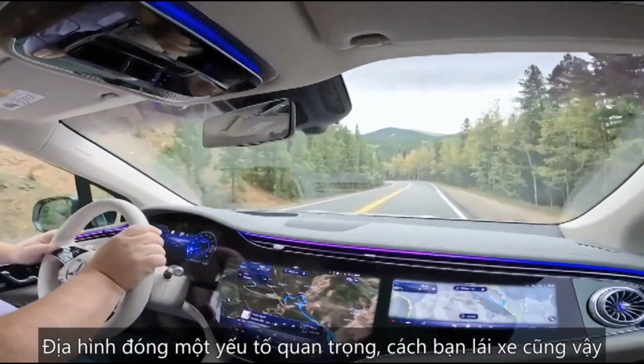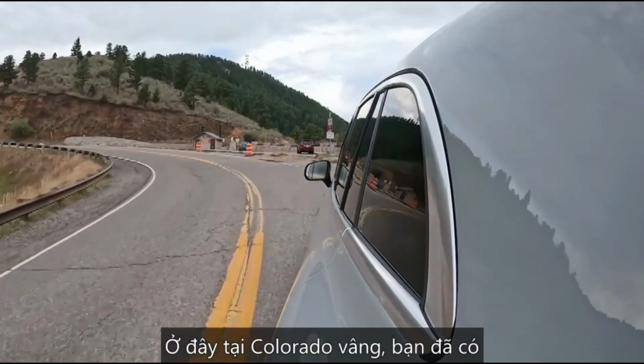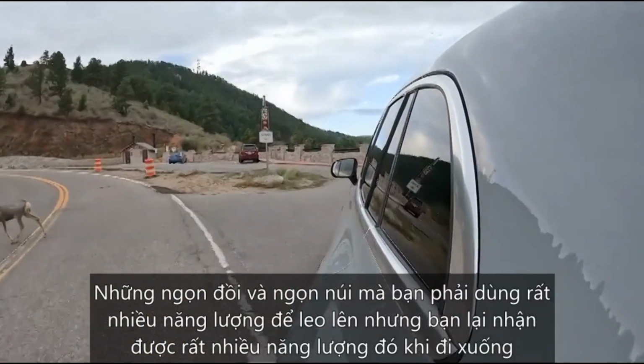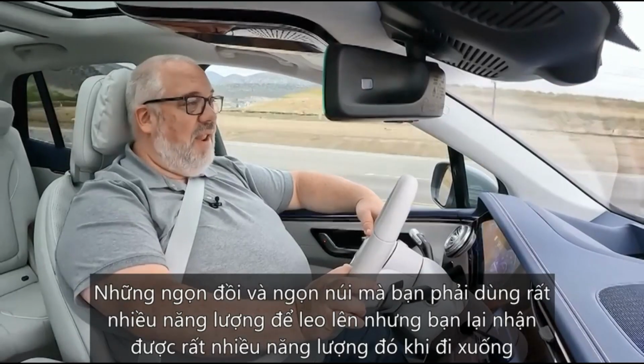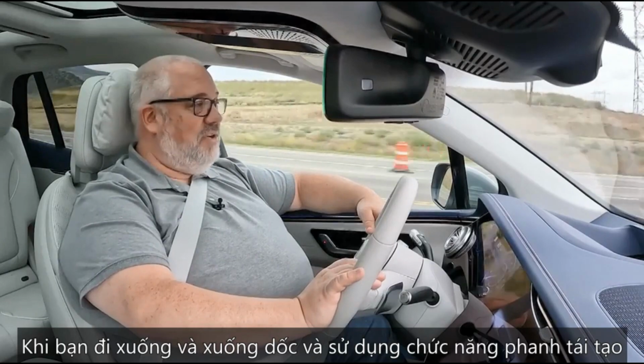Terrain plays a big factor, so does how you drive. Here in Colorado, you've got hills and mountains that you have to use a lot of energy to get up, but you get a lot of that energy back as you're coming down and coasting and using the regenerative braking function to put a lot of that energy back in the battery.